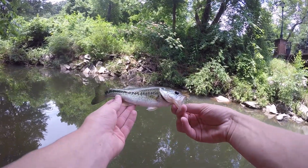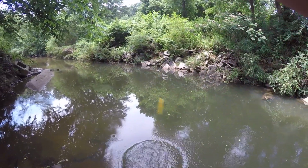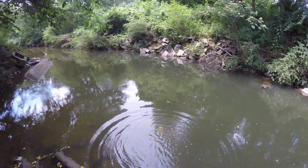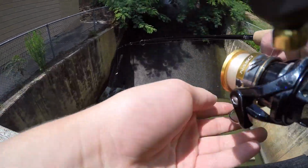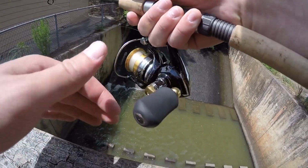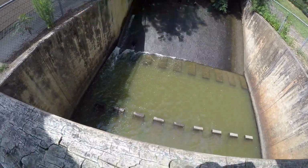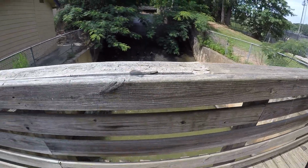All right, well the skunk is out of the boat, and luckily it's not really raining yet, but it looks like it's kind of wanting to start raining. So hopefully we'll catch some more fish before that. Got one, there we go. All right, little green sunfish.